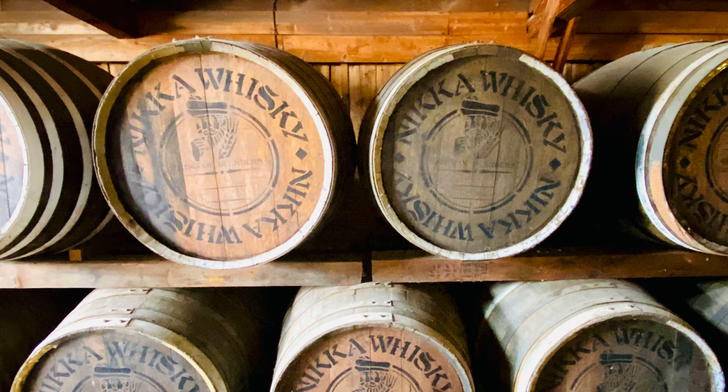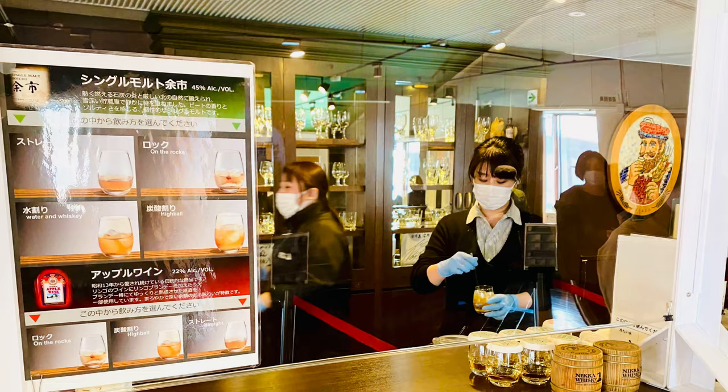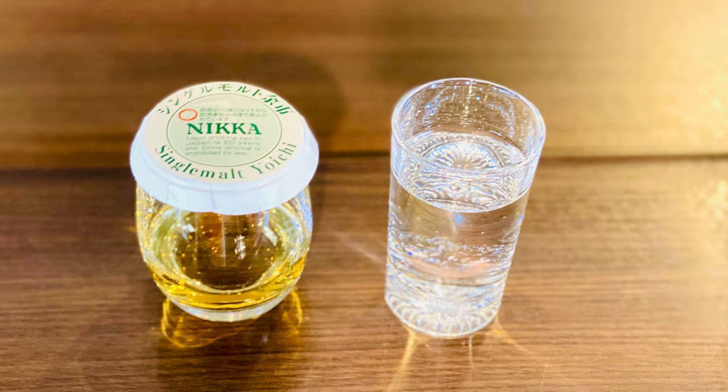Liquid in the casks will evaporate to one-third in 10 years. This is called the Angel's Share. At the end of the 30-minute tour, you are invited to taste a glass of award-winning Yoichi whiskey or apple wine, also made by Nikka Whiskey.